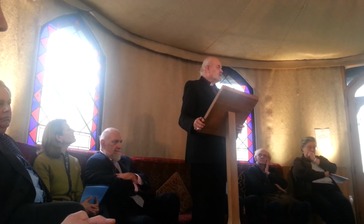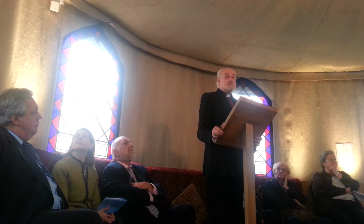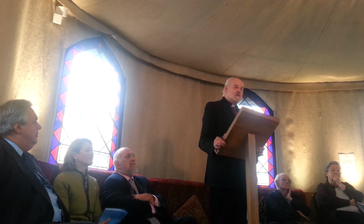Yes, so this tent is part of a whole project for bringing new life out of debris. And this whole site was reduced to a pile of rubble by a terrorist bomb, and new life has been conjured out of something which did look pretty desperate. The stained glass window to which Tony referred is made out of fragments of what was shattered, and then we, with the assistance of a Muslim benefactor, created this tent out of goat's hair and Gore-Tex. It is the only Bedouin tent in the world with stained glass windows.